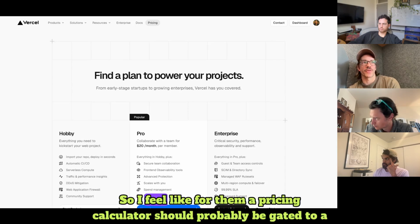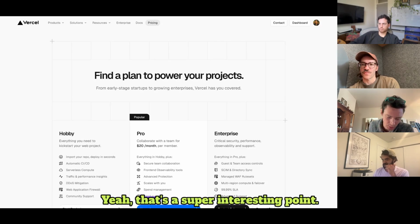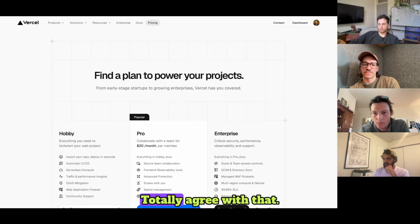So I feel like for them, a pricing calculator should probably be gated to a context where somebody has intent, and you can talk to them about those trade-offs. Yeah, that's a super interesting point. Yep, totally agree with that.